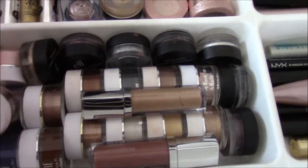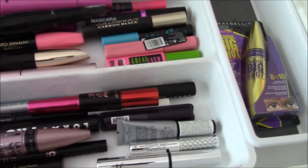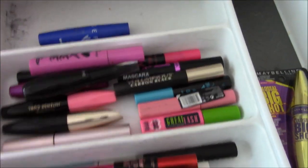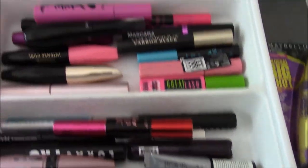Elf cream shadows. And then over here I have mascaras, so I'm not opening up another one. A lot of these I think are on the back end now, can be thrown away. I just gotta recheck them again. But I have so much more than this, and I threw them away and everything like that. So that's why I can't open up another damn mascara.